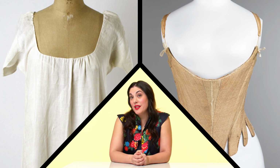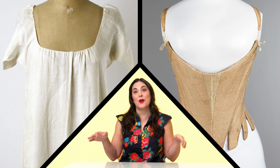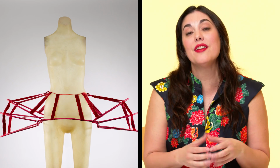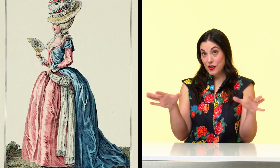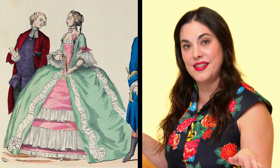The corset and the chemise are just the very beginning. We have more foundation garments that go on to create the silhouette. That's the third layer. To create the volume of the skirt, women were actually wearing basket-like constructions strapped around their waist. These were known as panniers. Panniers were often made of either wood, cane, or even wire. So as an aristocrat, your panniers would be wider the higher rank you are. Some of these skirts were so wide that they had to enter and exit a room sideways.